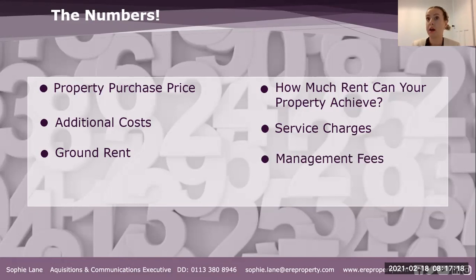So I have seen short let figures be around 18% management fee plus VAT, so it works out around 22%. So yeah, you just need to check on the management fees, because again, this is another additional cost. Obviously, you can self-manage your property. There's no saying that you can't do that, and that's completely fine.